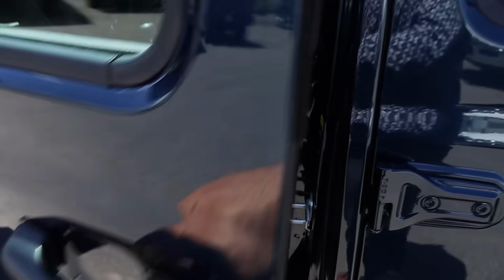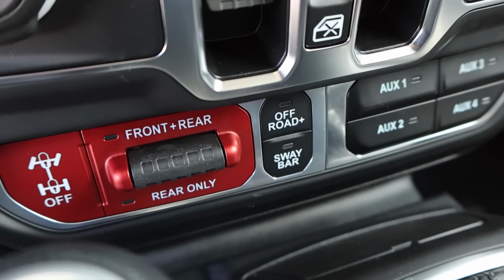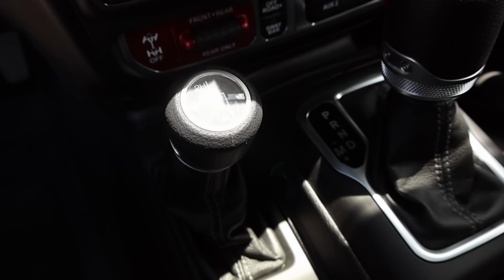Now, I just want to quickly show you guys some features inside. This one has the baseline interior with the manually adjustable cloth seats. And being a Rubicon, it's got the diff locks front and rear, sway bar disconnect, and off-road plus. And it's got just a normal part-time 4-wheel drive system with 4-wheel drive low.